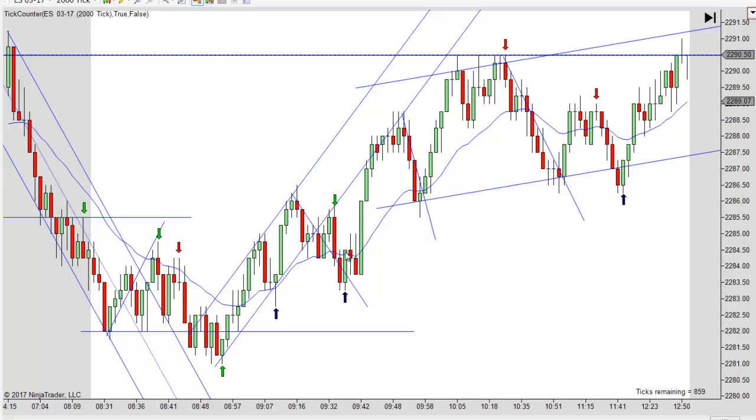And then you get two legs back and another second entry on a bigger pattern. There's actually a second entry here.